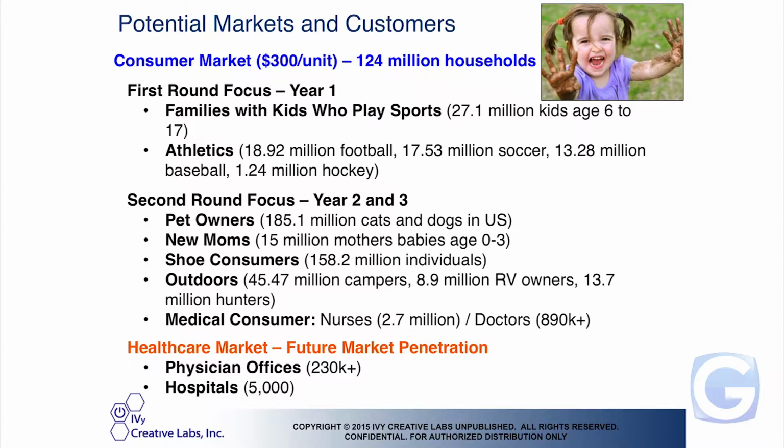And then medical consumers, there's 2.7 million plus nurses, and almost 900,000 doctors in here. Some surgeons are okay, they get their laundry done at the hospitals, but general practitioners do not. They have to do their own laundry, especially doctors' offices as well. There's about 230 physicians' offices. And I've talked to a few of my doctors, and they can't wait to get one to beta test for us, to have their employees throw their scrubs in there and sanitize things.